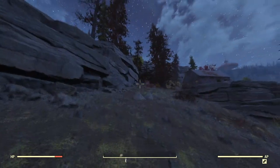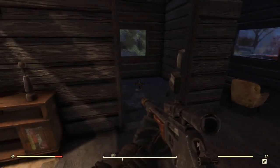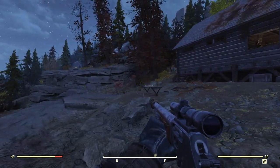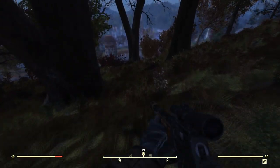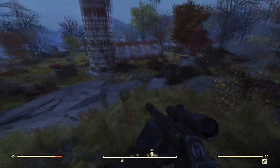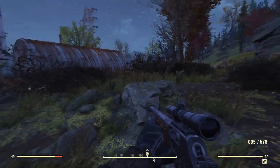Is that the... This is just another house here. Okay, this is not the one we were just in, but just another... There's like some cabins here. Okay. Looks like a little farmhouse down here. I wonder if this is what we're looking for. This house here. I'm not sure.